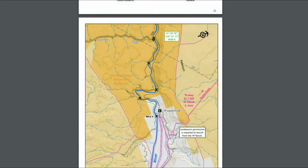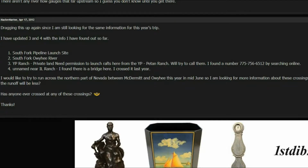This is the YP launch site. Landowner permission is required. So we have the YP Ranch right here. This is the number. You can call them. This was in 2012, so maybe the number is not right anymore, but I have gotten some other contacts that I've friended on Facebook, people who live near there. Or I'm also thinking we need to have people pick us up, and maybe they have recent numbers of people we can call.